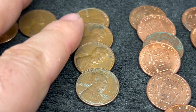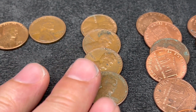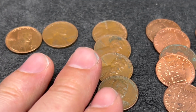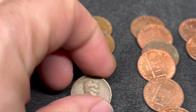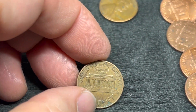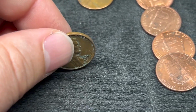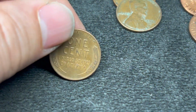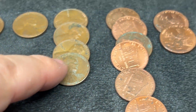I also pulled 4 59s. I usually like to try to keep track of how many 59s I get. We got 4 in this box. And for those of you that don't know, 59 was the first year of the Monticello building, or the Lincoln Memorial building on the back of the Lincoln Cent. Prior to that, the wheat penny, of course, had the little wheat stalks on the back. So that 59 is the first year.